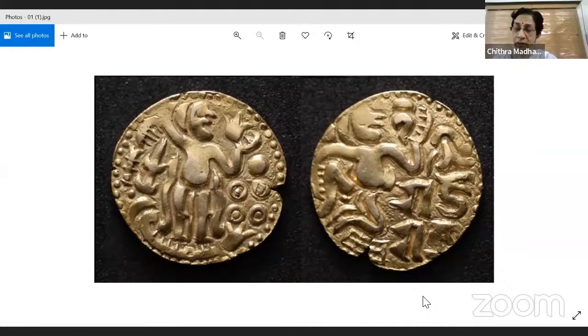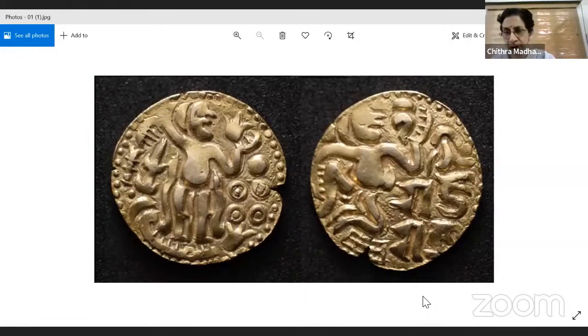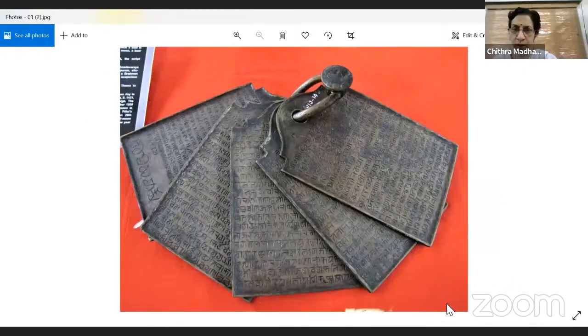So last week, we had part one of this series, and today we are having the second part. I'll do a very brief recap, just for a few minutes, for those of you who hadn't attended the last session. We had spoken about the sources of history, and we spoke about coins. What I'm showing you are some coins of the Chola period.